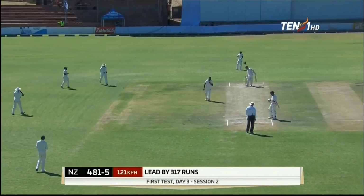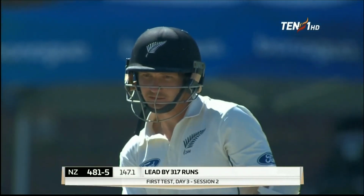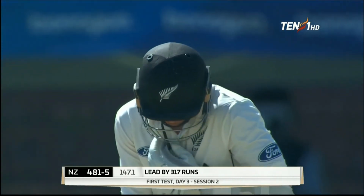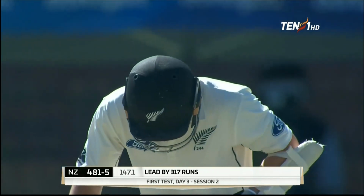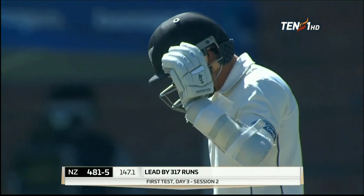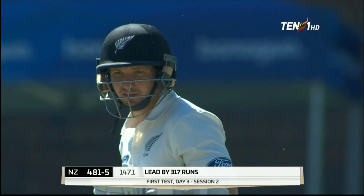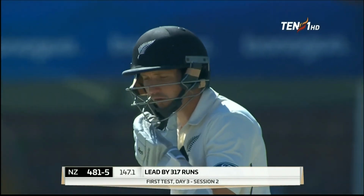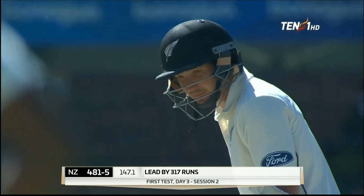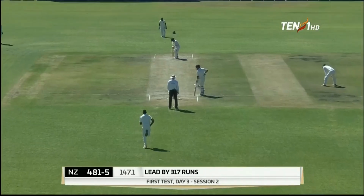Oh, that one nearly slips through. Going back to cut to a full delivery that's come back off the seam. He's looked good, BJ Watling. It's a very simple technique. Not too extravagant. He knows his areas to score, and if they aren't quite there, he's trying to rotate the strike or absorb the pressure. And that's what you need from your wicketkeeper. Generally, the wicketkeepers are the more attacking ones in the side. Yeah, that's what test batting is all about, isn't it? It's testing your ability to stay within your game plan and your skill set, and not get outside your skill set.